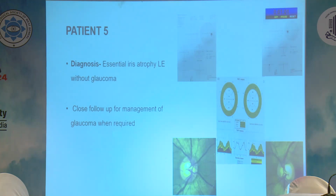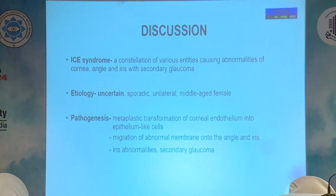So ICE syndrome is now considered as a constellation of 3 entities: Cogan-Reese, Chandler, and essential iris atrophy, with major overlap between the 3 conditions. The etiology is still uncertain. Viral etiology has been hypothesized. It is said to be affecting middle-aged females. However, literature regarding this has been changing.